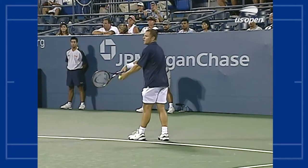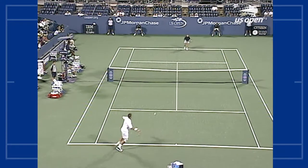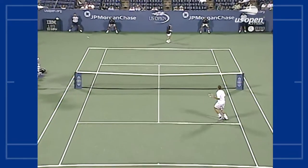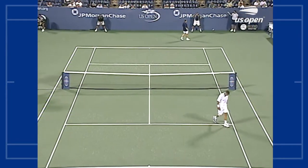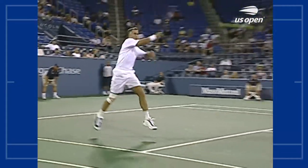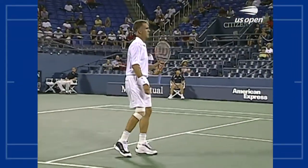pretty certain on coming in there from the outset. Very clean hitter of the ball, Todd Martin. He's a very big guy, one of the tallest on the tour, and as you can see there, very, very strong.